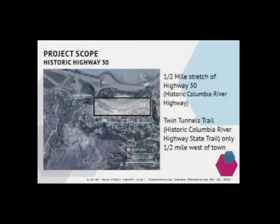Our project focused on a half-mile stretch of Highway 30. Highway 30 is the historic highway that was built through the gorge in the 30s that runs through the town. In addition, we looked at the portion of the highway that connects the historic highways that go through the gorge. Some parts have been demolished for the construction of I-84, other parts are still traveled by vehicles, and some parts are being restored to pedestrian multi-use paths.